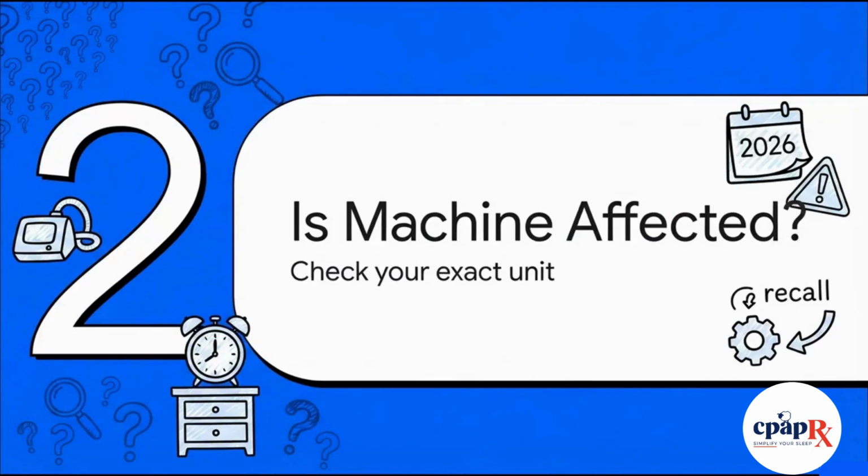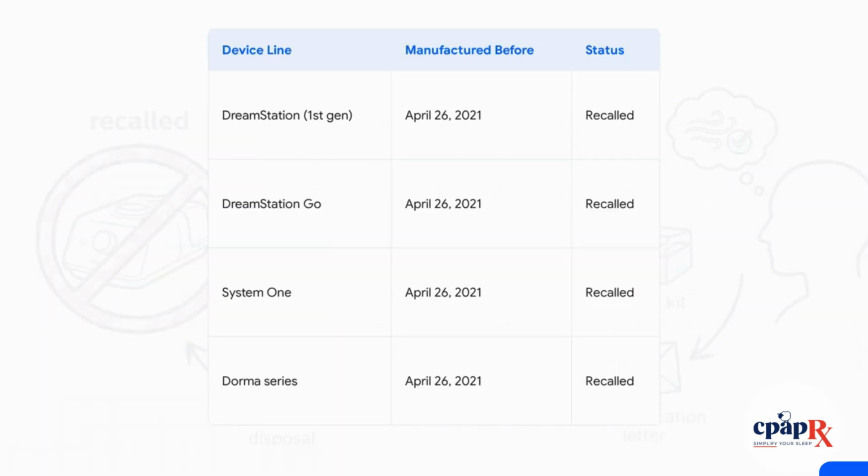Which brings us to the million-dollar question. Is the machine sitting on your nightstand actually one of the dangerous ones? If you're using a first-generation DreamStation, a DreamStation Go, a System 1, or a Dorma series device that was made before that April 26, 2021 cutoff, your device line is officially on the recall list. Some BiPAP and ventilator models are tangled up in this too. But, and this is a really big but, coverage can still vary by your exact unit. You can't just glance at the word DreamStation on the front and assume you know your status for sure. You gotta dig a little deeper.